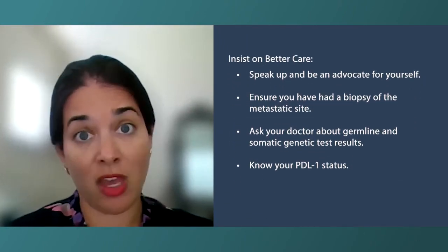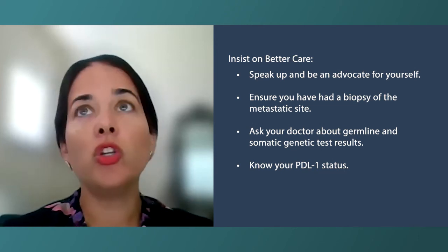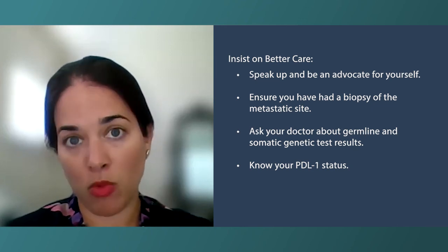Dr. Sammons, why should patients feel like they should speak up and that they have a voice? Patients should feel like they should speak up and have a voice because this is their life. This is your life. This is your treatment. Nobody is going to advocate for you as well as yourself. If you're lucky, you'll find a physician that is an advocate, and many of us are, but nobody will advocate for you as well as you will advocate for yourself. So that's reason number one.